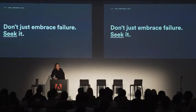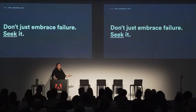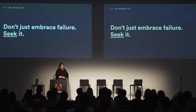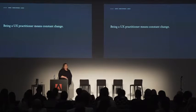It's about embracing failure and actually seeking it and knowing that what you're creating is not meant to be the best thing in the world. You need to go out and test it with people so that you can learn every single thing that's wrong with it, and you're not trying to cover that up. It also means constant change.